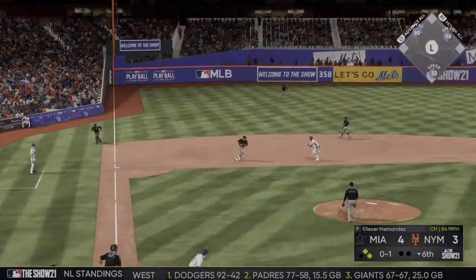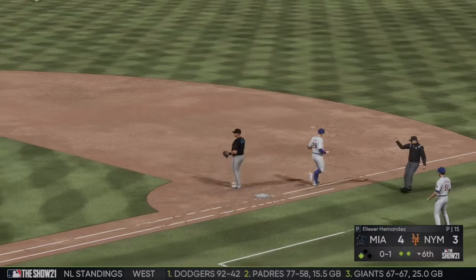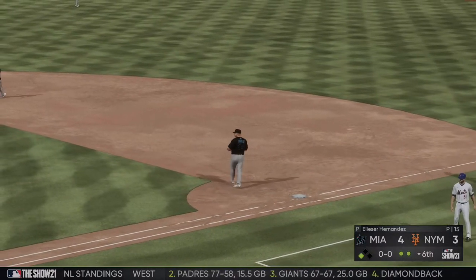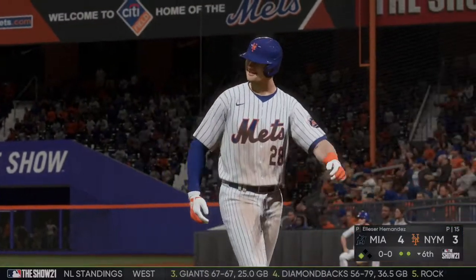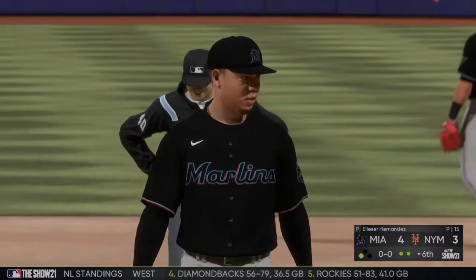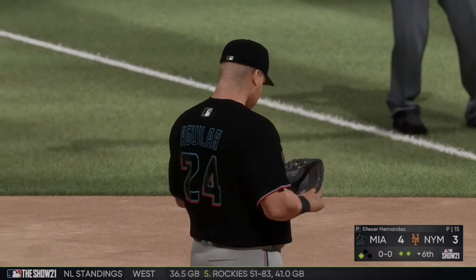Left side, reined in. To second for 1, to Aguilar for the double play. Oh, that double play gave him a really good chance to minimize the damage here. 1 run has come across, but now he just has to work to strand that runner at third. Would be pretty huge if he can do that.